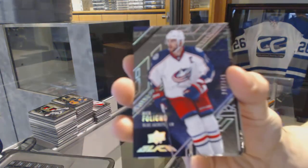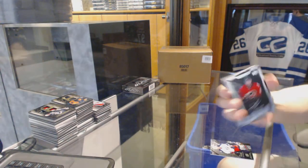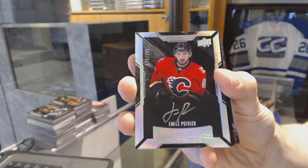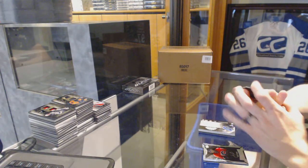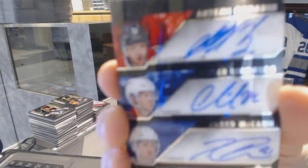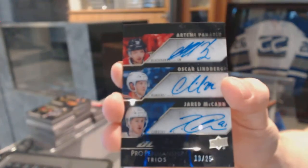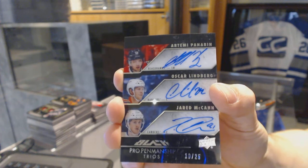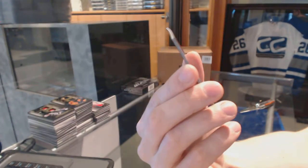Base card numbered to 249, Nick Foligno. We've got a Lustrous Rookie Auto numbered to 299, Emile Poirier. Lustrous Rookie Auto out of 299. We've got a Pro Penmanship Trios triple autograph, number 10 of 25, Artemi Panarin, Oscar Lindberg, and Jared McCann. 10 of 25 Pro Penmanship Trios auto, Panarin, Lindberg, and McCann. So that's what Artemi Panarin's autos look like.